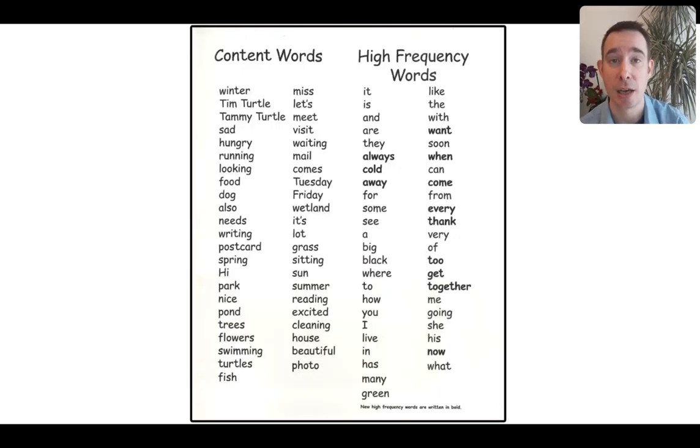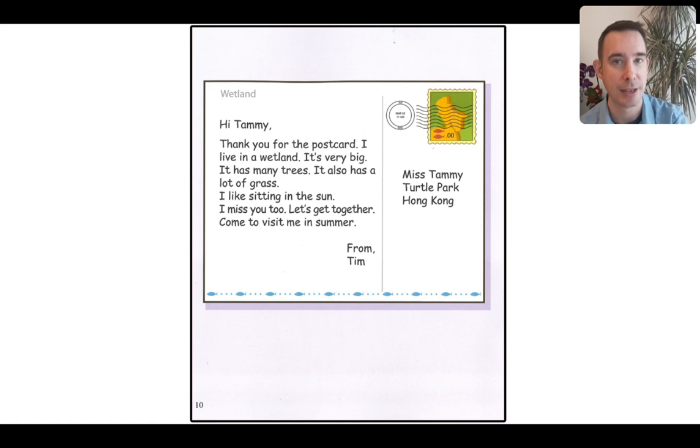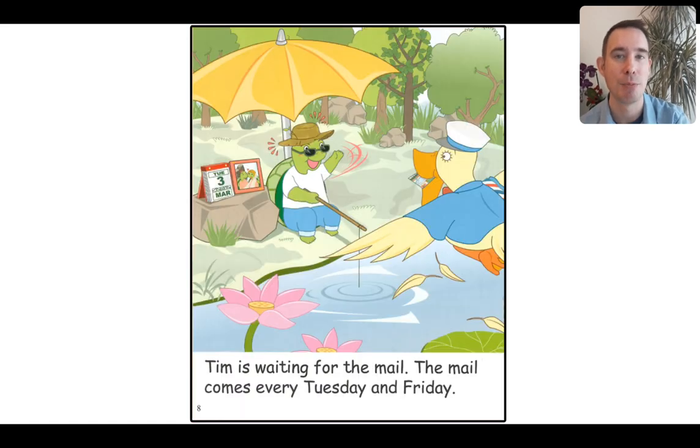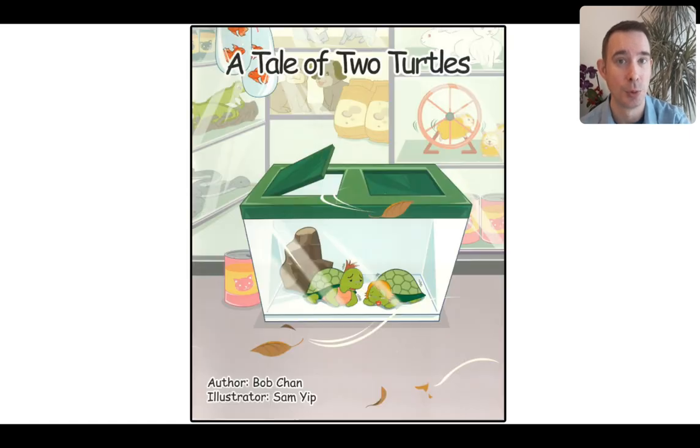Here is a list of the content words from our story and some high frequency words, which I think you already know. I want you to pause the video and read all these words. See if there's any you don't know and ask for some help. All right. Now, we're going to go back, and this time we're going to read it again, but we're going to read it for fluency. That means we're going to read it faster and with a little bit more energy. So we'll go all the way back to the beginning.